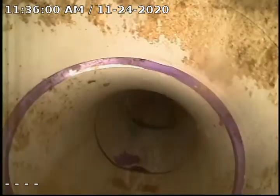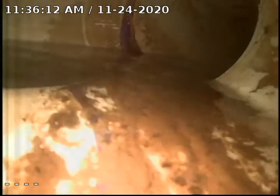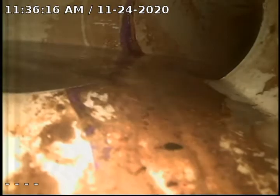Okay, here you can see we've had a large wad of paper that was actually in the branch line that picks up the sinks in the men's room. That was due to possible backup. We are going to go ahead and push forward at this time to try and see if this has lodged itself anywhere. Okay, so this will pick up the men's room sink, so we are going to continue to pull back.